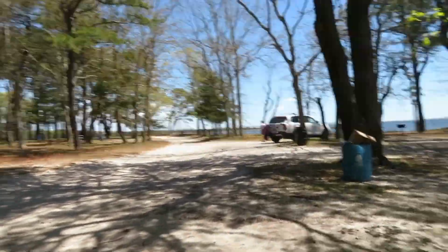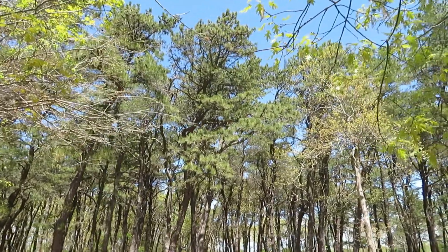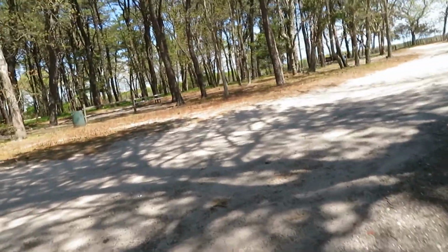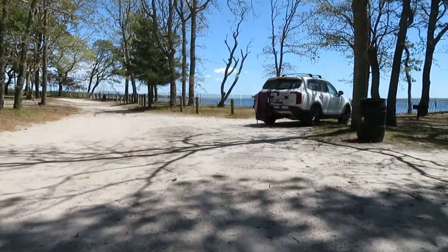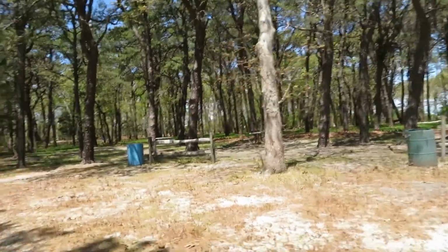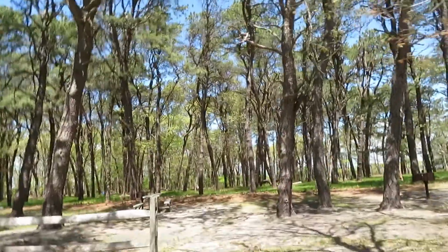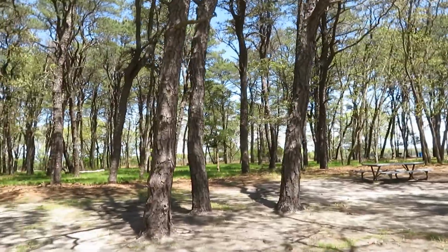Yeah, back up. Beautiful spot, beautiful spot. Let's get a view of the water. Let's first check this out more. Oh, it's amazing. I'm gonna take a break here at some picnic tables. I've been walking for about an hour already. This beautiful grove of pines over here, absolutely beautiful.